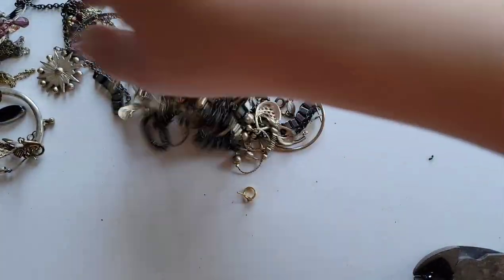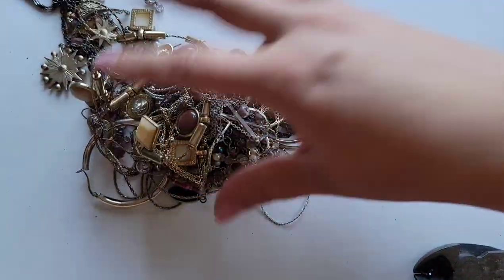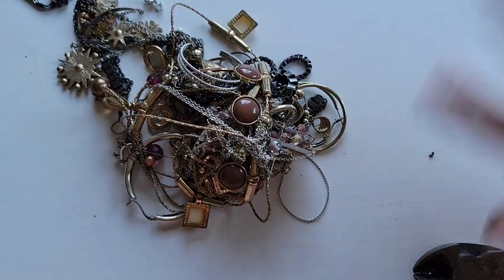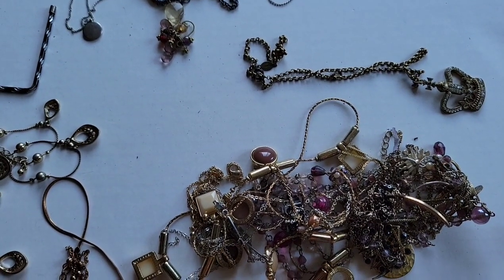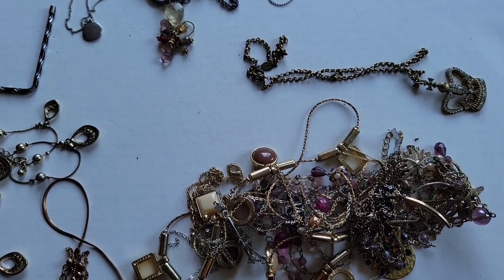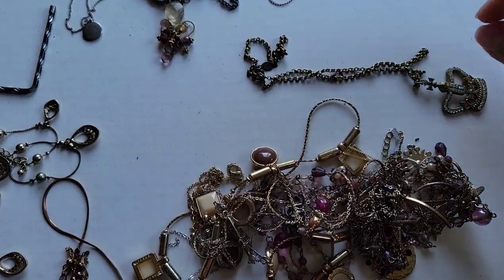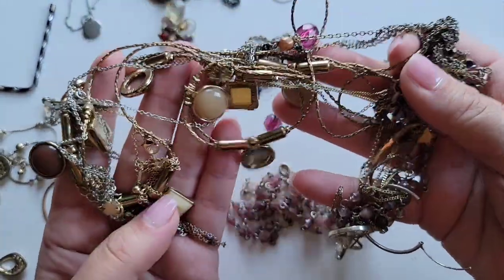So I'm already at the end. This is all knotted. Let's see what I could pull out. I'm gonna pause and I will come back. Okay, so for you guys it was a quick second, but for me, I was actually gone for probably a half hour plus trying to untangle this. I can't get all this done in time.